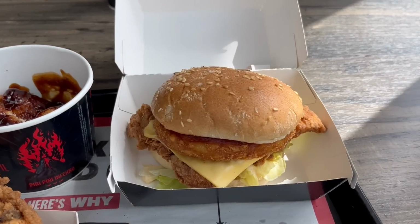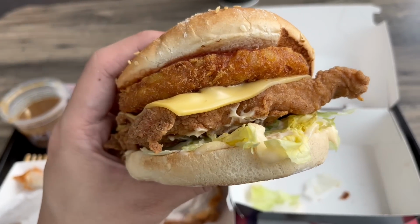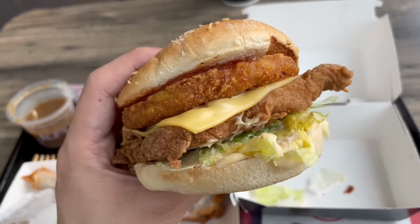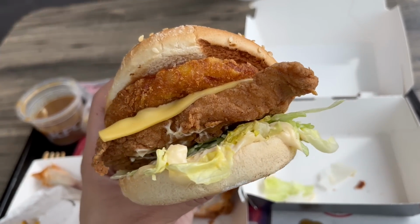Right, I think it's time for the fillet tower burger. Doesn't that look great? You always have to tower up your burger by adding the hash brown at KFC, as it really does make the difference. The hash brown just adds that extra dynamic to the whole burger. Let's give this a try.